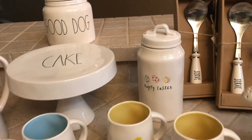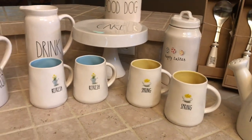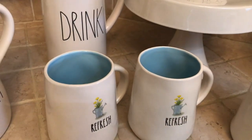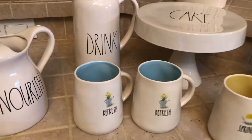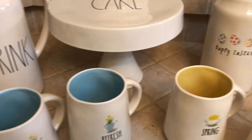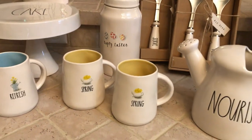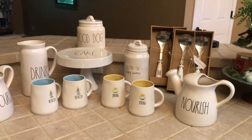I found my little canister that says Happy Easter, and then these beautiful spring mugs I found with these beautiful pastel colors that has the light blue inside. They say refresh with a little watering can, and then they have the yellow flowers, and then these are yellow, and they say spring, and they also have yellow flowers. So I am super excited with all the items that I found today.